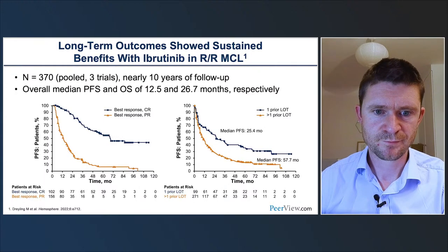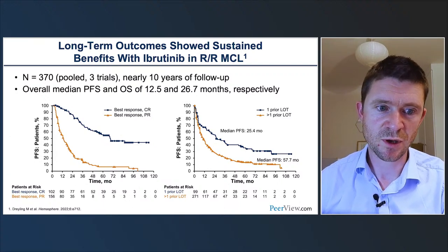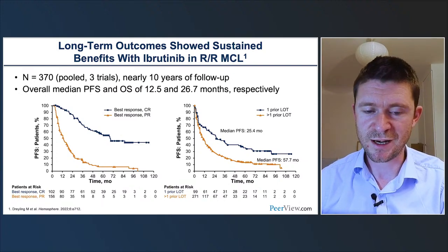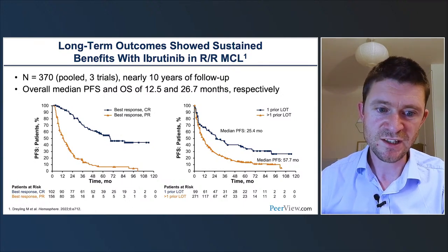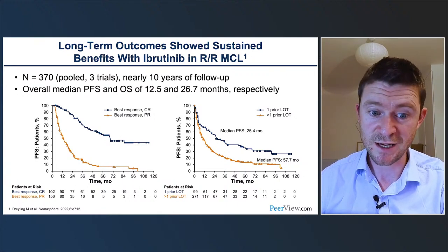When should you use a BTK inhibitor, and when is it most effective? And what kind of outcomes can you expect? Well, the best data that we have probably comes from the pooled analysis of the three clinical trials performed with ibrutinib. So patients were pooled together and analyses were performed looking at response depth and how that predicts progression-free survival, and also where you best benefit from using a BTK inhibitor. And this is really long-term follow-up published this year from these studies and the experience with ibrutinib, so 10-year follow-up.